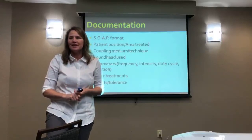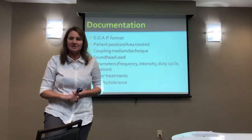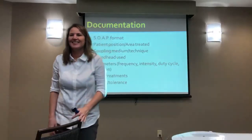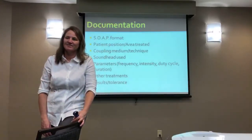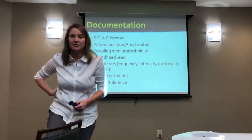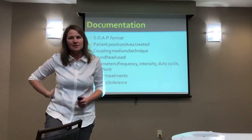I hate that part where you have to make it sound professional or you're not going to get reimbursed. Yeah, I mean, we all hate it. None of us like that. I get the part about documenting so there's a record of what you did. But it's no fun, none of us like it, but the reality is we have to. And try to make it as efficient as possible.